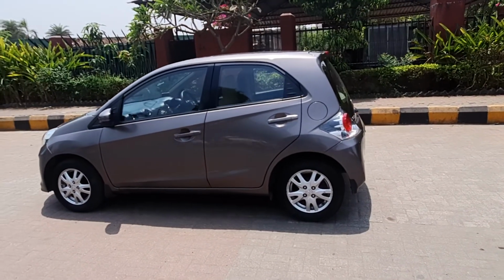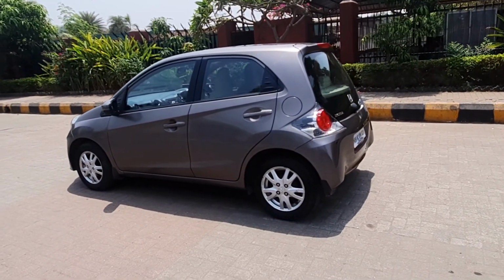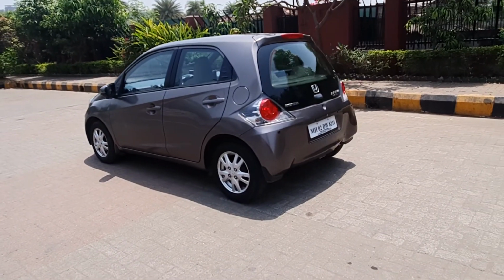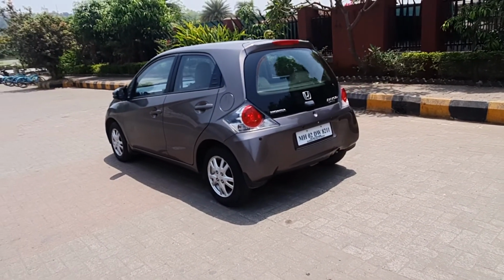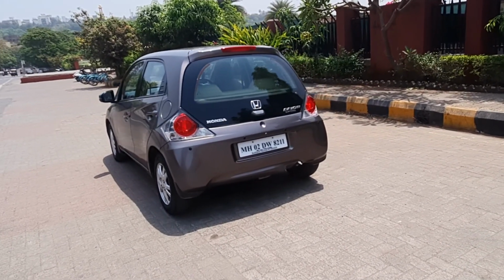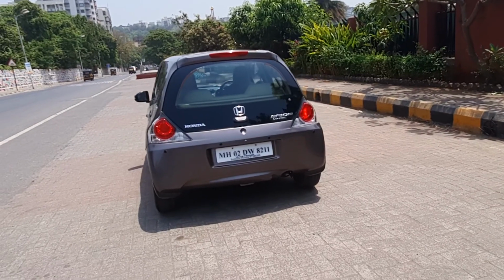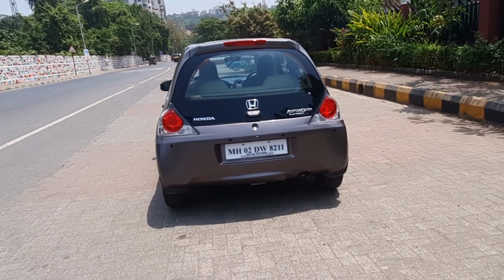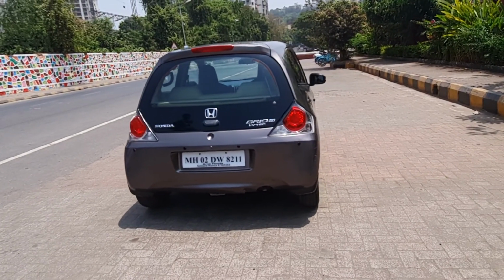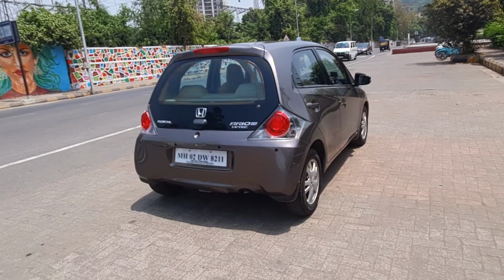The space inside is great, better than any other hatchback in this size, not in this segment, because the size of the car is smaller than the segment that it falls into. It's a 1.2 liter petrol automatic hatchback. So the engine specs of the vehicle are in comparison to a Volkswagen Polo or an i20 or a Maruti Swift. However, the size of the car falls into the bracket of an Alto or a Celerio.